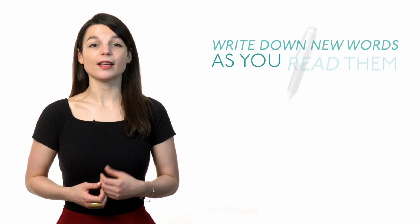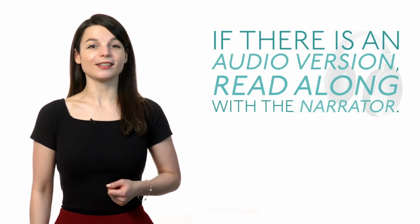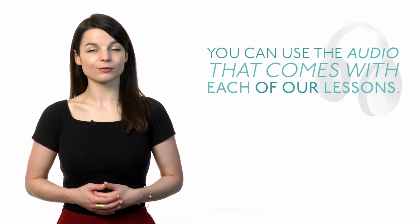Write down new words as you read them to practice later. If there's an audio version, read along with the narrator. It'll help you read at a slightly faster speed than normal. You can use the audio that comes with each of our lessons.